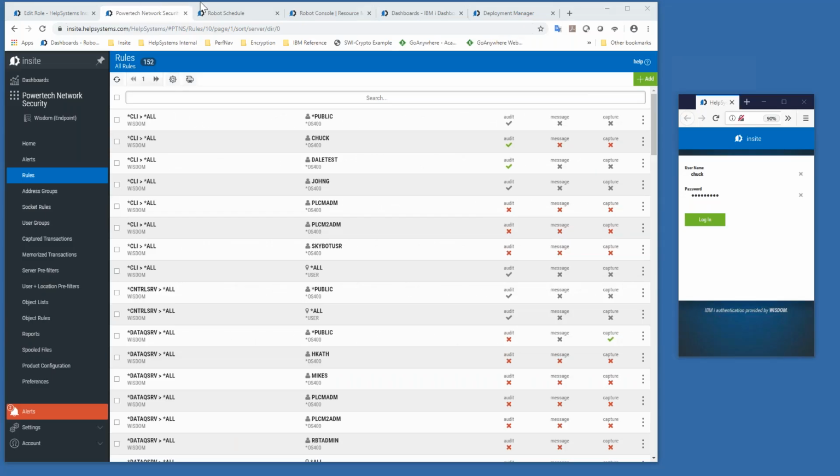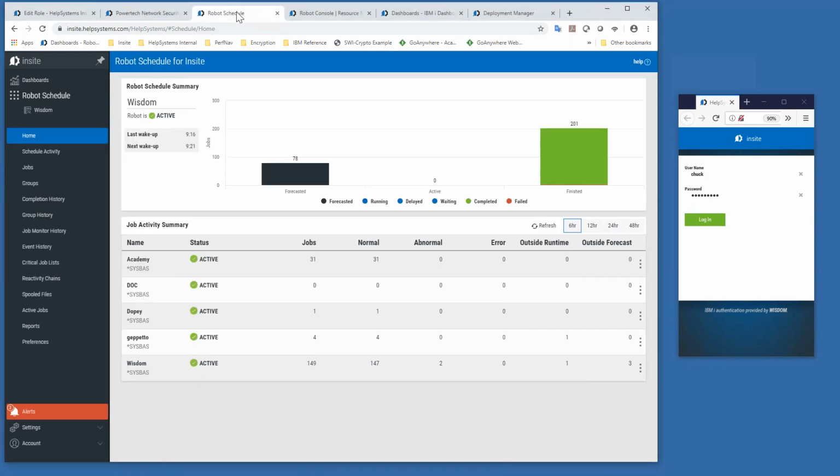Okay, so let's jump into Robot Schedule. Once again, we have a home screen for Robot Schedule. The cool thing about this is it shows me all my robot schedules across all my Insight connected systems. It shows me the job activity for the last 6 hours. I could go 12, 24, and 48. So this is just an overall view, and it looks like everything's happy, Robot Schedule is active and running.